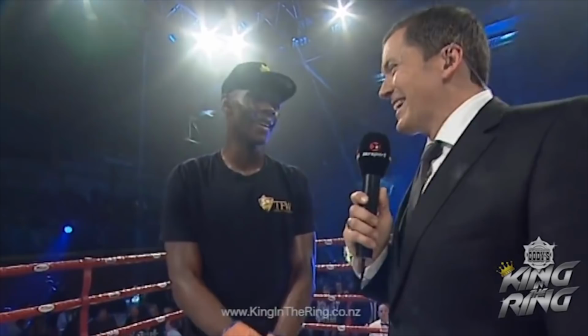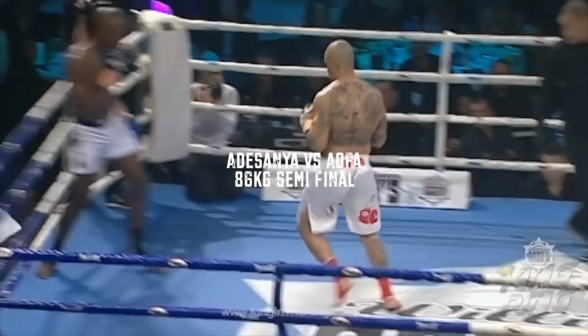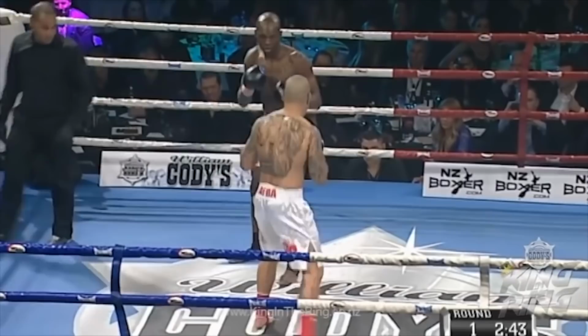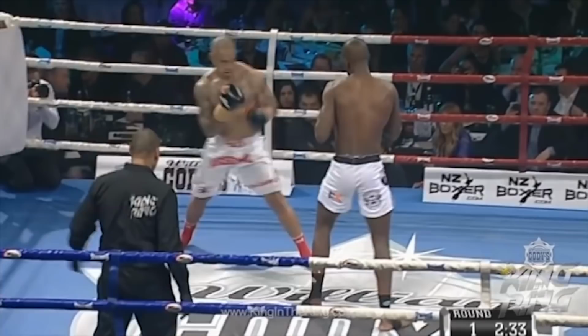Israel Adesanya! We won't die wondering. Israel Adesanya in the white shorts with the black trim out of the blue corner, sticky jab to lead things off. Big knee already from Adesanya off the ropes. Foa just drifted into range. Very crafty, Adesanya. Well, very hard to tag. Long, sticking left hand to the body, Adesanya.